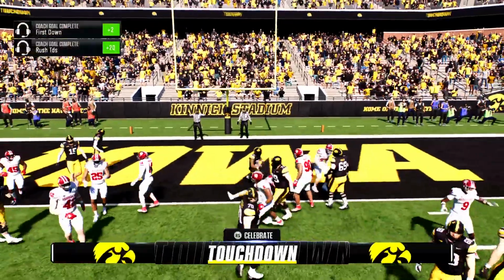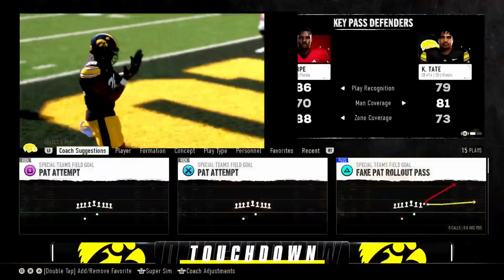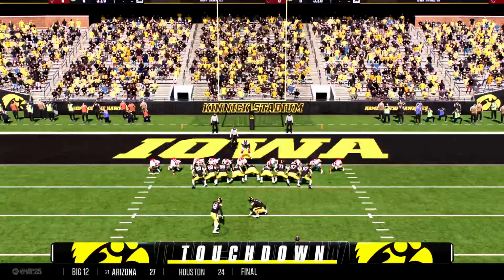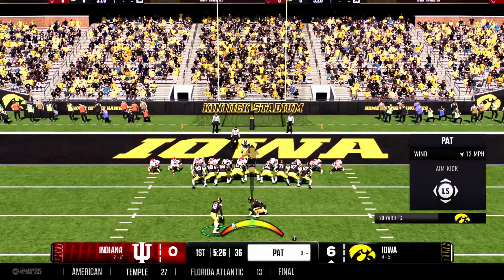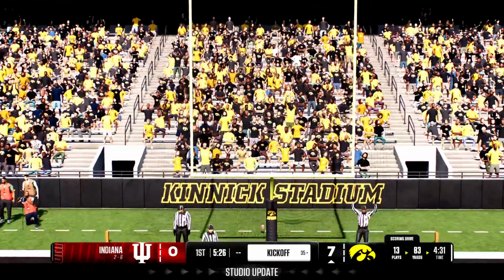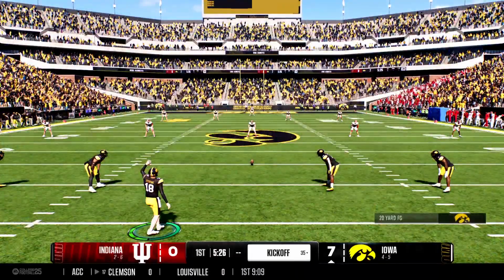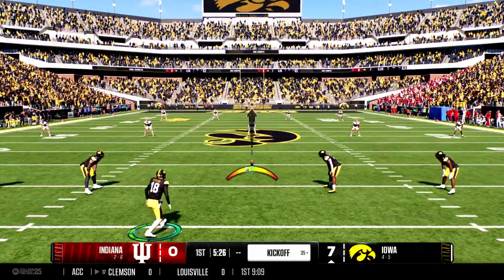And he'll step into the end zone. Touchdown, Iowa! The offense goes as he goes, so really no surprise in the opening drive. They keep feeding him the football. He showed you all of his ability on that TD. And with the extra point, they get the first 7 of the game. About to kick it off after punching it in for the touchdown.